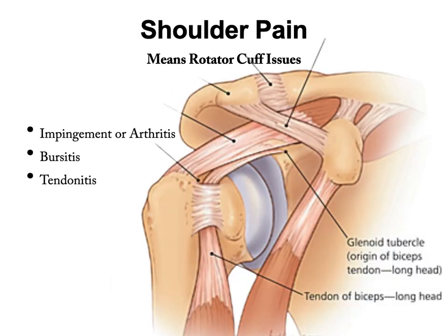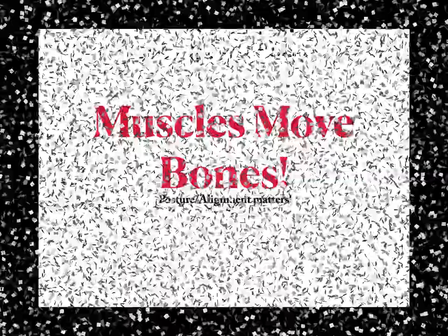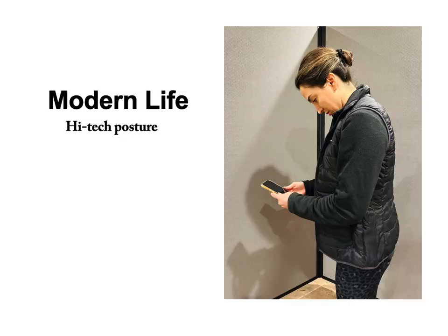Discouraged with achy or sharp pain while using your arm, one of the many tendons in the shoulder joint may be inflamed, tendinitis. Scared of surgery because you had an MRI positive for a tear of the rotator cuff or labrum? The good news is the first course of treatment of all of these shoulder issues is physical therapy and exercise. And that is because muscles move bones and posture and alignment matter. You have control of both.